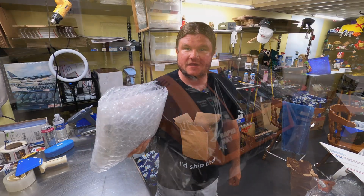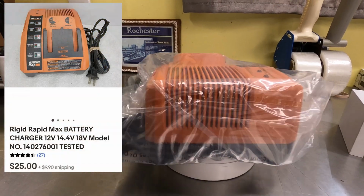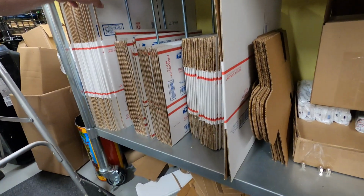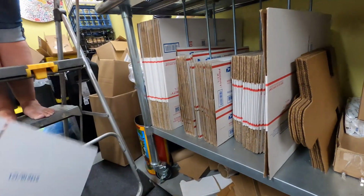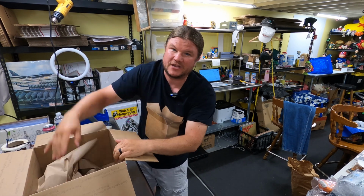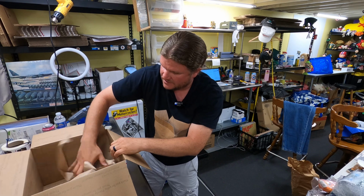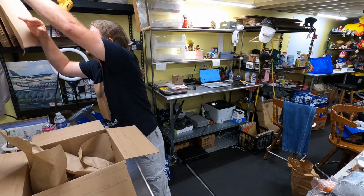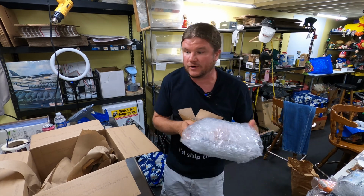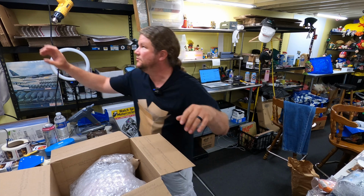Sold a Hilti battery charger for the cordless Hilti tools. $25 plus shipping it sold for, and I'm gonna put that into a number 7 box. I double bubble wrapped it just because it's a pretty heavy charger, a little heavier than the standard charger, so I didn't want it to be prone to being dropped and getting broken. So a little extra cushioning, and then obviously an oversized box too.